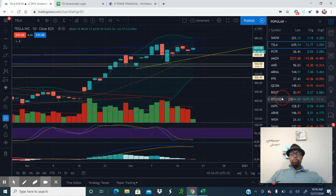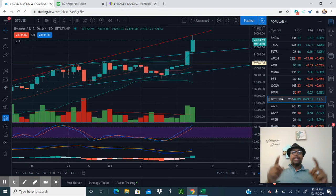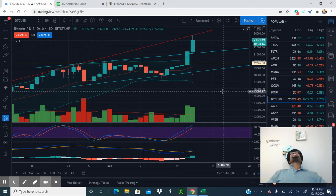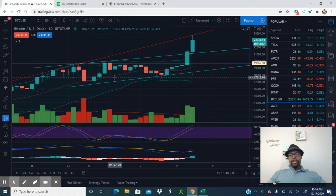Next, we're going to go into Bitcoin. Bitcoin is on a tear. Man, Bitcoin is killing the game. And let's see why. For the longest, this trend line here, the $19,666 mark, it's amazing. Just a few years ago, this thing was trading at like $700, and it was using this as a point of resistance. So this is awesome for technical analysis.